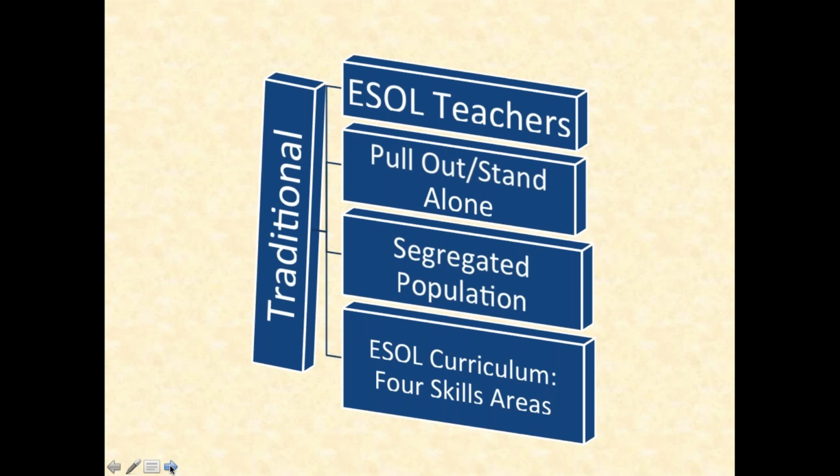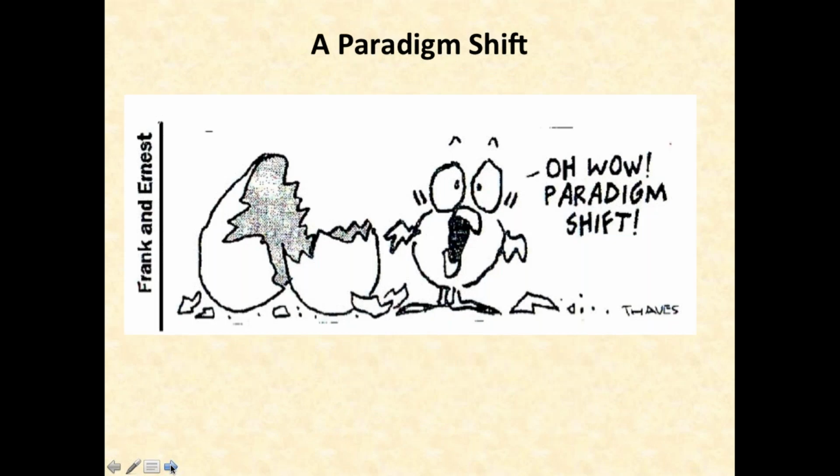It's almost very akin to the study of foreign languages, where grammar and pattern practice in different verb tenses and different parts of grammar are taught in isolation. We find that programs like this did not benefit students in developing their academic language skills, as well as the content that they needed to be successful in their classes. In the past decade or so, we have experienced a dramatic paradigm shift in services for English learners.